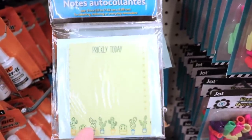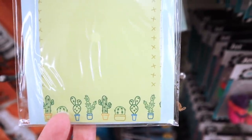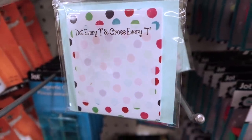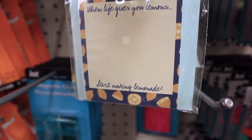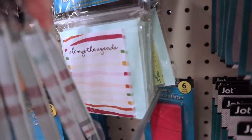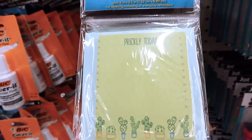Check out the new Jot sticky notes. This one has little cacti on it and it says prickly today. We also have the polka dots. It says dot every I, cross every T. We have the one with lemons that just so happens to be upside down. Okay, when life gives you lemons, start making lemonade. And let's see if there's any more. I think that may be all. Nope. This one says always the agenda. These are really cute. There's 75 sheets of sticky notes on here.